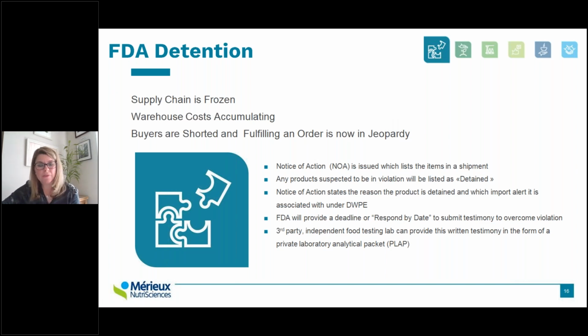When you do get detained, you'll have a notice of action that's issued. It lists out the individual items in a shipment. Anything suspected to be in violation will be listed as detained. The notice of action will also include the reason the product's detained and which import alert it might be associated with. And you will receive a respond by date on that notice of action, which is the date you have to submit your testimony if you want to overcome the violation to the FDA. And the third party independent lab is the source of your written testimony, which would be in the form of that private laboratory packet. So we're going to dive more into the whole FDA process.